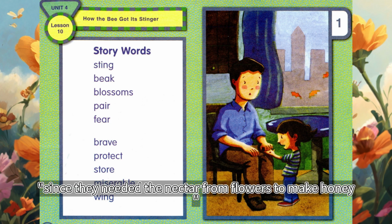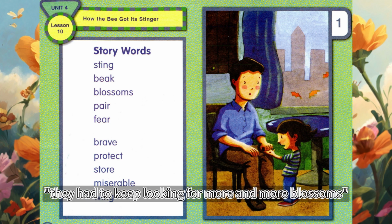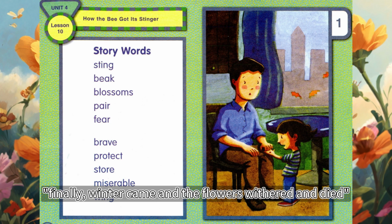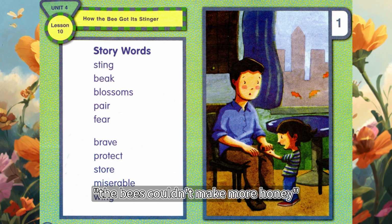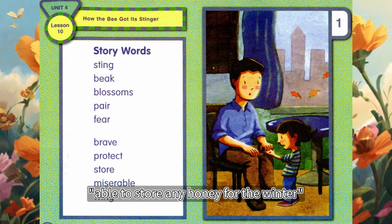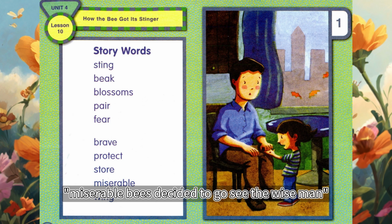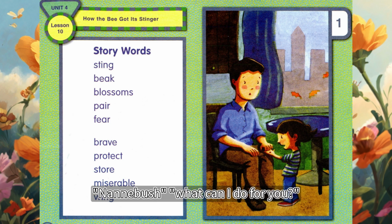Since they needed the nectar from flowers to make honey, they had to keep looking for more and more blossoms. Their life was hard. Finally, winter came, and the flowers withered and died. The bees couldn't make more honey. Since they hadn't been able to store any honey for the winter, they had nothing to eat. So the hungry, miserable bees decided to go see the wise man, Nanabush.